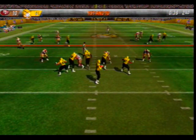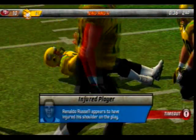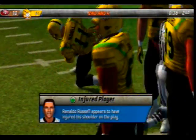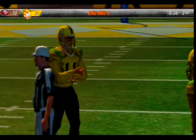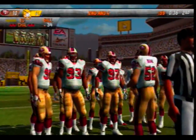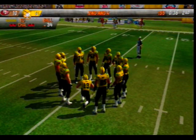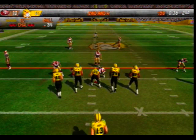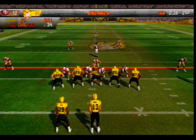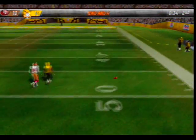Out of the gun. Dropping back to pass on first down with the throw, and he hits his target. Russell looks to be shaken up after that play, and we'll get you a report from the sideline when we get the information. Ball on their own 34. Back in the gun. Jansen out of the gun. Gets the pass off.